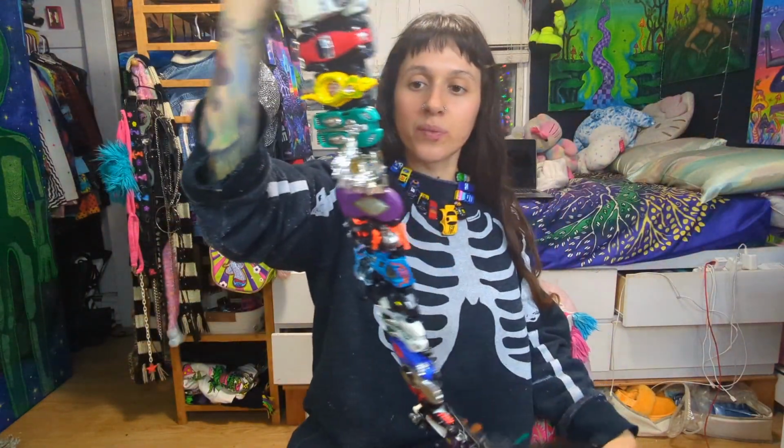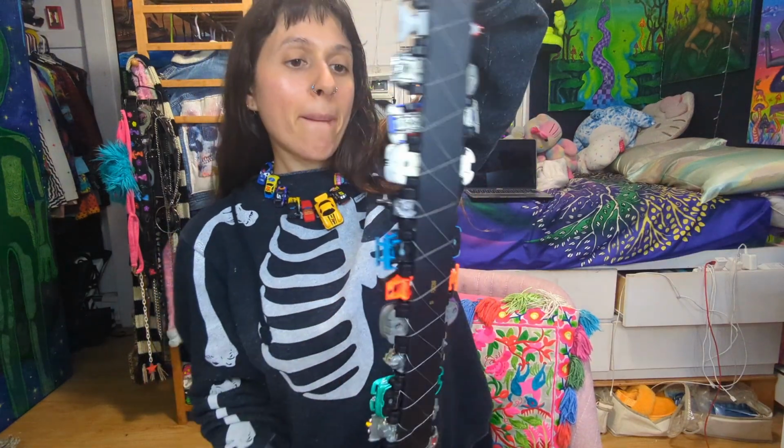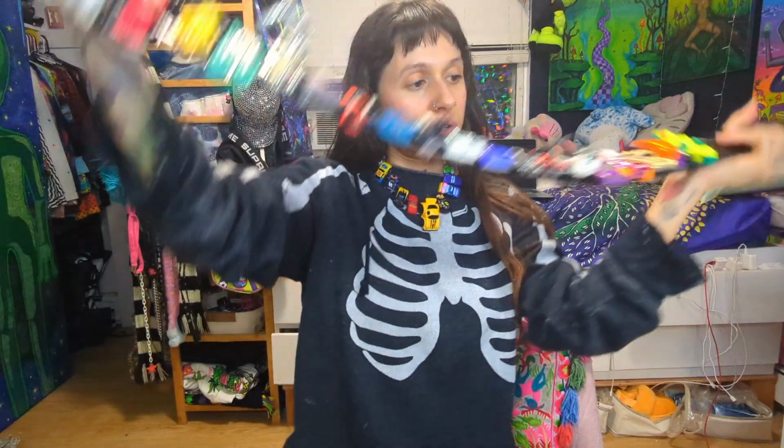Yeah, so I just wired them together. I just tied wire on the wheels and around the belt. And that's how I made it. It was pretty simple. Obviously, it just took some time, but once you get the hang of it, it goes by pretty quick. But you can never have the same belt because you can't get all of these same cars anymore.